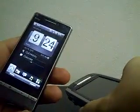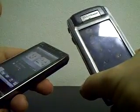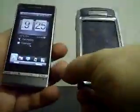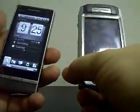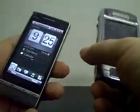So this is a comparison between the HTC Touch Diamond Pro 2 and the Sony Ericsson P910. We're looking at the software in this video. Now you can see the HTC is actually still loading up its information. This is probably 1 minute after I've turned the phone on.